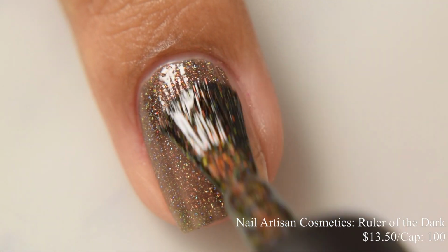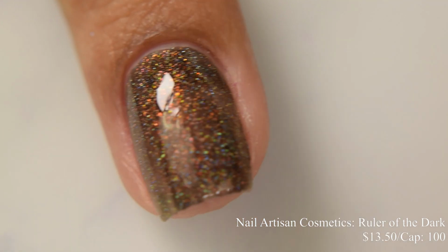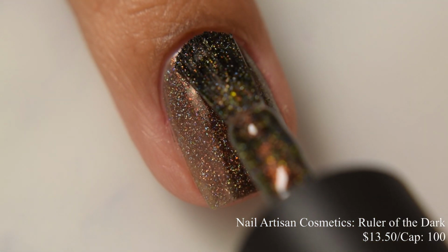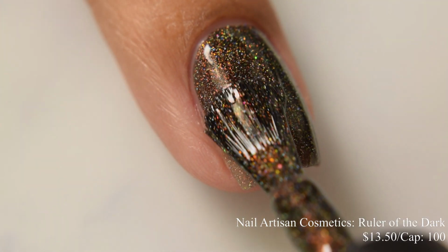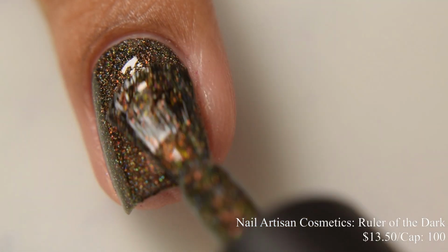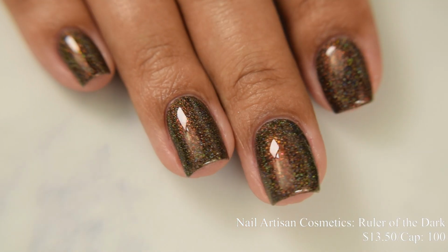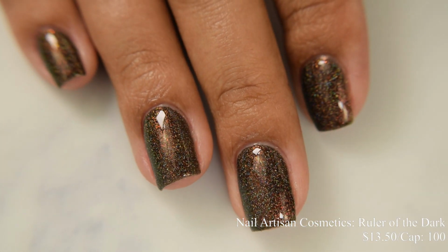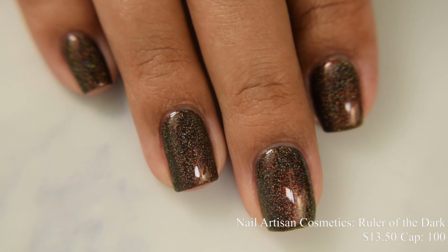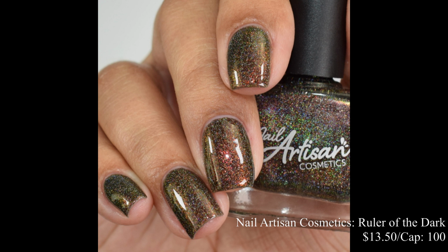So this has a very dense formula to it. I'm really liking this. Of course, Nail Artisan Cosmetics theme also has my heart in that it's Star Wars, but this is a lovely straight up holographic formula, lots and lots of rainbows, and the shimmer is quite strong in person, so you'll easily see this reddish cast in indoor lights and a greenish cast at angles.